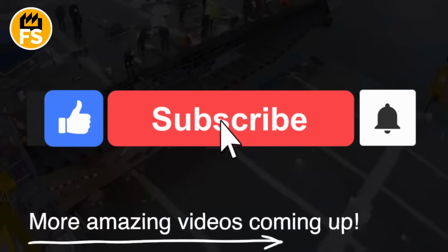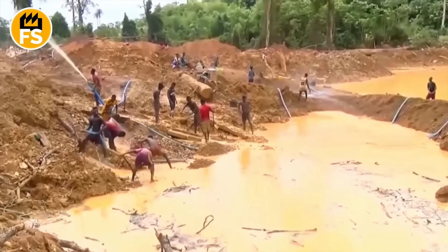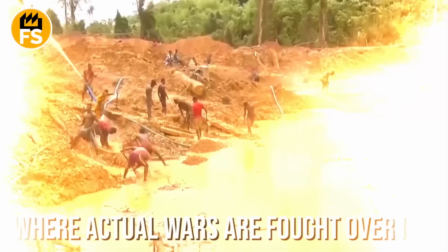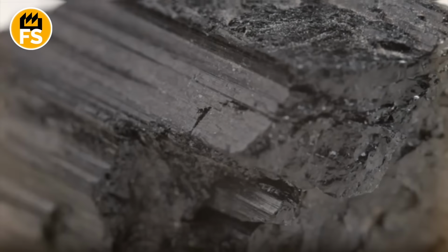Right now, you're holding the result of an African tragedy in your hands. Inside your smartphone, laptop, gaming console are tiny components made from a metal mined in the jungles of Congo, where actual wars are fought over it. This is coltan, a dull black rock that looks like an ordinary river stone but costs thousands of dollars per pound, and without which no modern electronics would work.